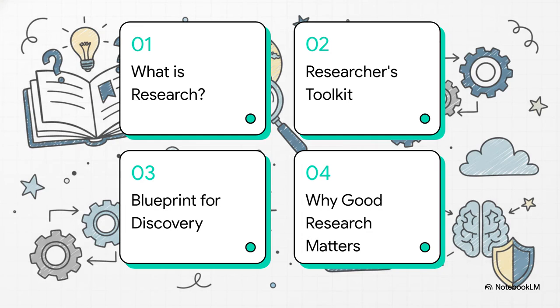So here's our game plan. First, we'll nail down what research actually is. Then we'll open up the researcher's toolkit to see the different methods they use. After that, we'll walk through the step-by-step blueprint for a project. And finally, we'll talk about why getting this right matters so much.